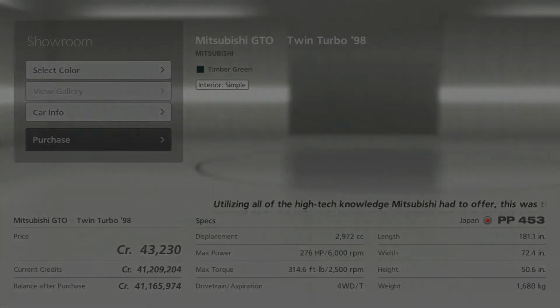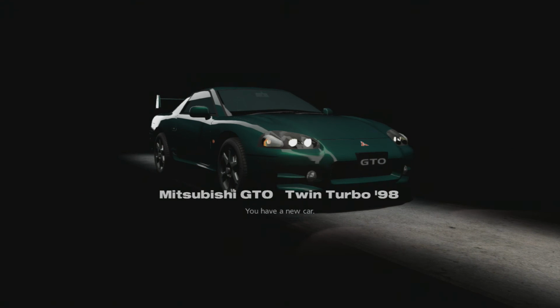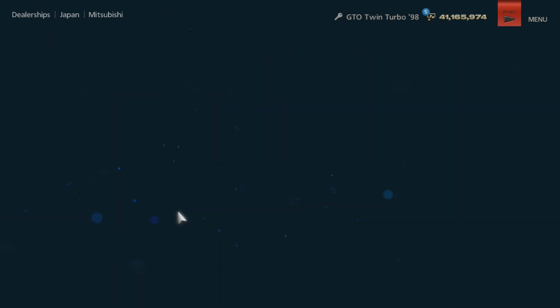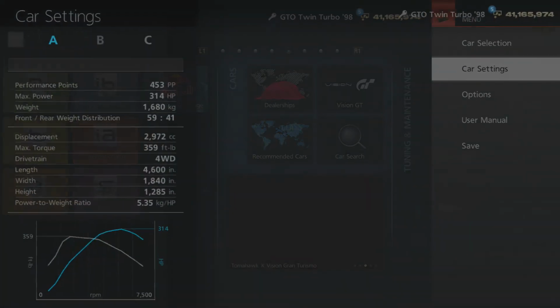This is really for two things. One of them, I have no idea that this was the case, but you'll see later what I mean. Not my favorite color. Okay, let's ticket this. Where are we here? Okay. Now let's go over, I'll just do it this way. Car settings.